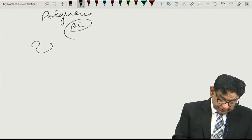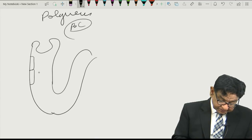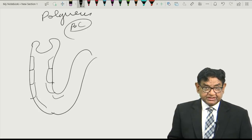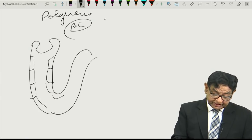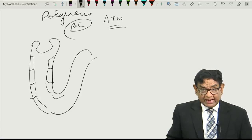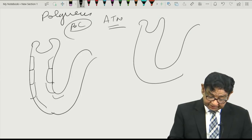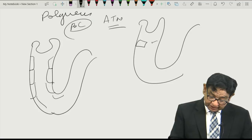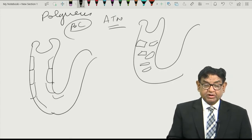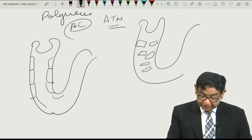This is a normal tubule. And here is the lining of tubules. And when ARF occurs, so-called acute, we call it acute tubular necrosis. And this tubular necrosis occurs due to dehydration. What happened? This becomes like this. These cells get broken down and they are thrown into the tubular lumen. Now, these tubular lumens have been blocked by these broken cells, and urine cannot come out. The patient goes into the oliguric phase.